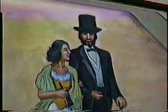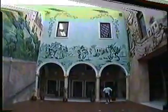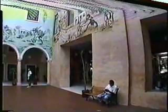Here's a bit different view of the history of the plaza, showing the Spanish influence. This is a small courtyard just inside. Well, here's the bell tower for San Ildefonso. We'll be heading back to the motel. Sightseeing's over with for today.